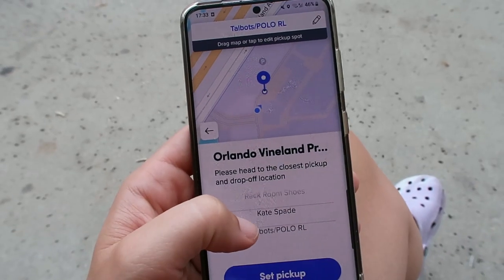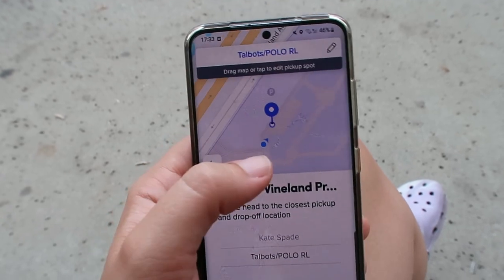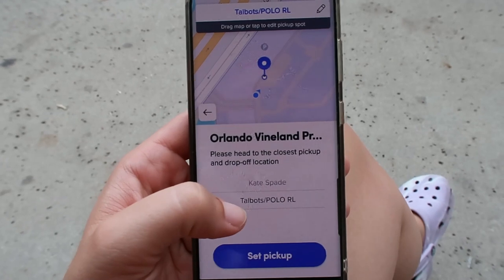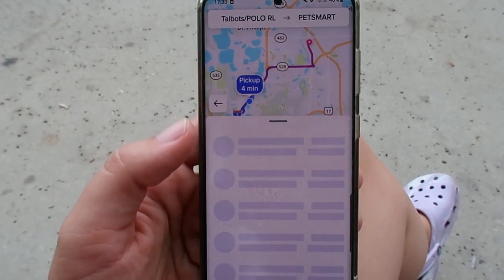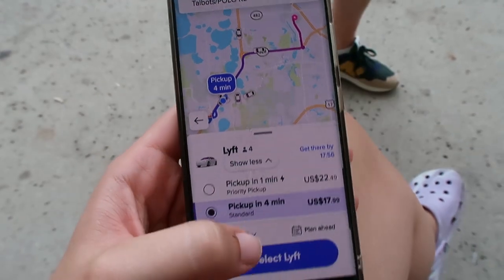When you put in the Vineland Premium Outlets, you can see there's a few different set pickup points, but you've got that little blue thing as your location marker, so I know that's the one. Also, I know Ralph Lauren's right behind us, so we're going to set that as a pickup. We're going to be waiting 4 minutes, and it's going to be $17.99.